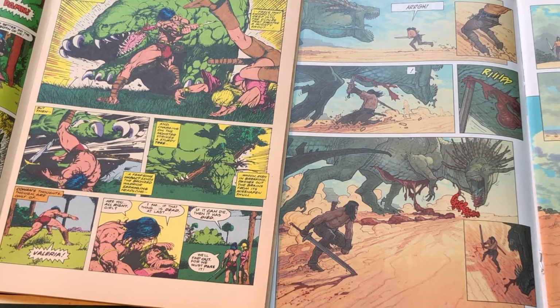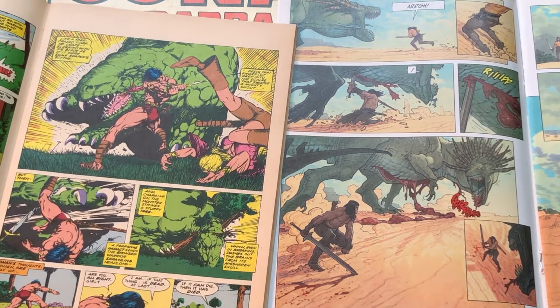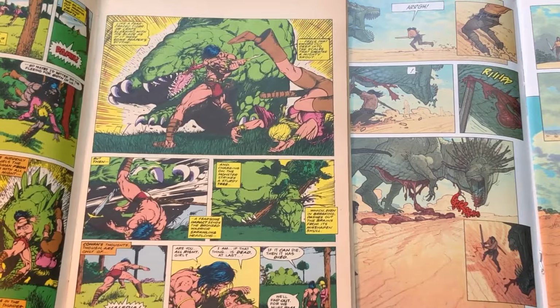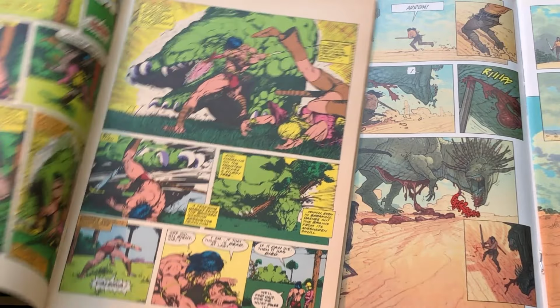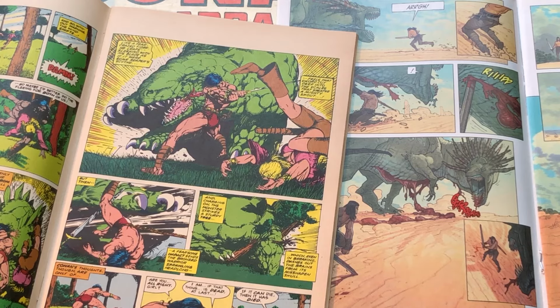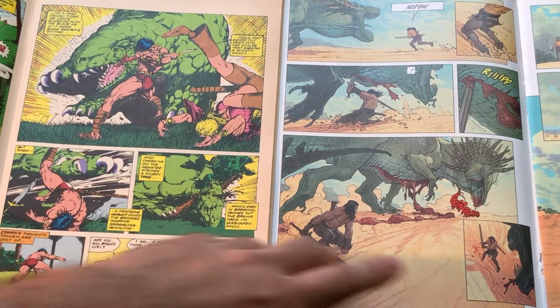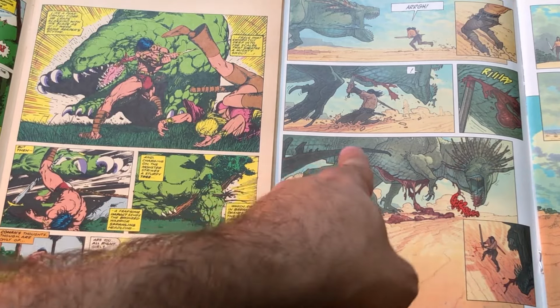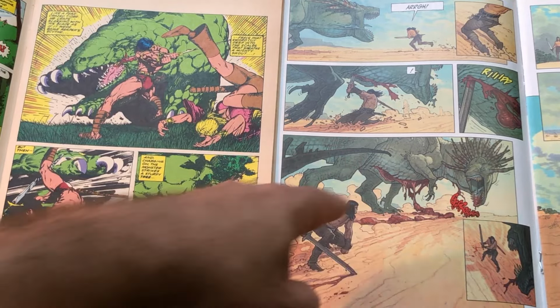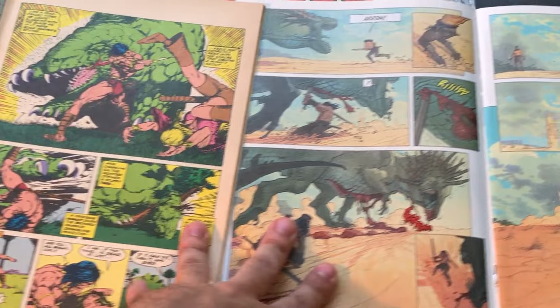So, just as a comparison of this scene, I can't even remember if in the source material he does this. He picks her up and then throws her. My guess is that he does, because otherwise it doesn't make any sense. Whereas here, because they're not Roy Thomas, they're willing to change things, and they just both run. He turns around and decides he's going to end this thing by slicing at it.